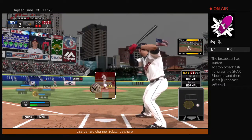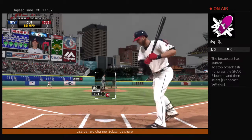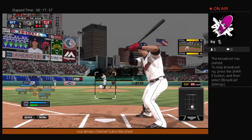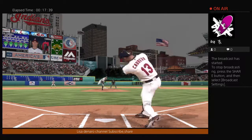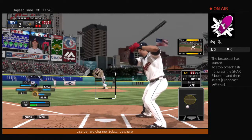As Asdrubal Cabrera will dig in here. Took a called third strike his first time. Cut fastball in there for a called strike. Definitely a steal situation here. When your leadoff guy gets on with 2 outs, I'd expect to see him go within the first few pitches.